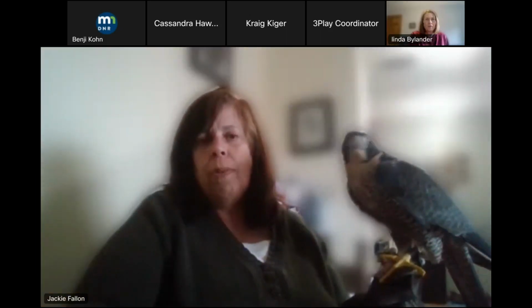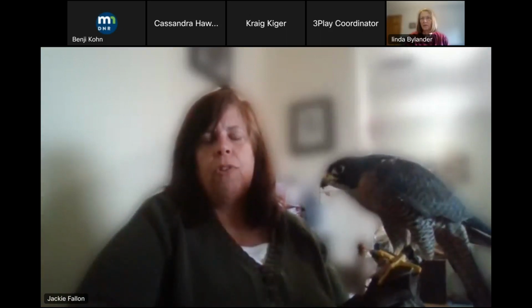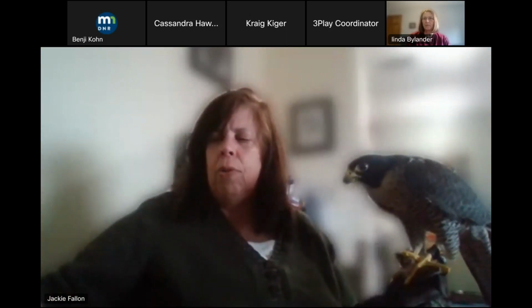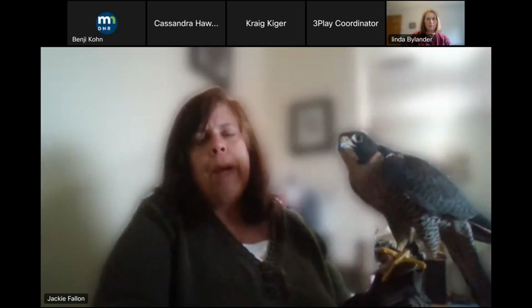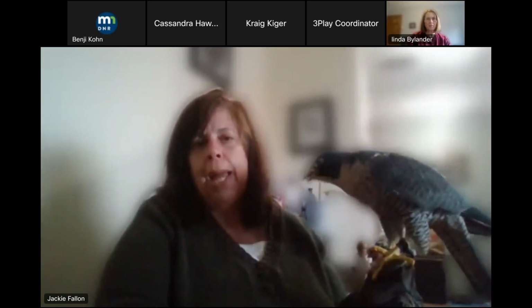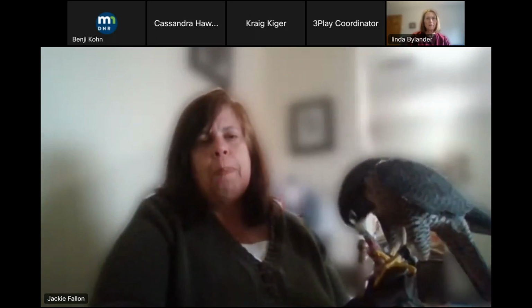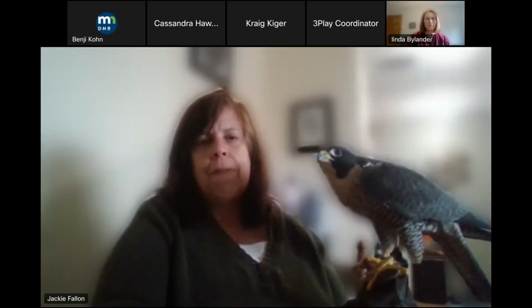Split Rock Lighthouse has 2 nesting pairs, one south of the lighthouse and one either at the lighthouse or just north of the lighthouse. And then Tettegouche State Park at Shovel Point, Palisade Head, and Crystal Bay. So those are the 2 most prominent state parks that are easy viewing for peregrines.